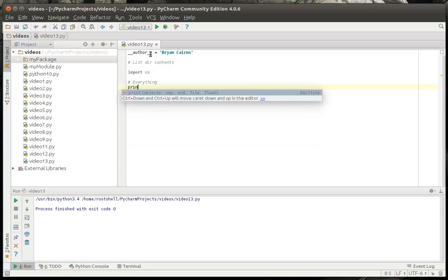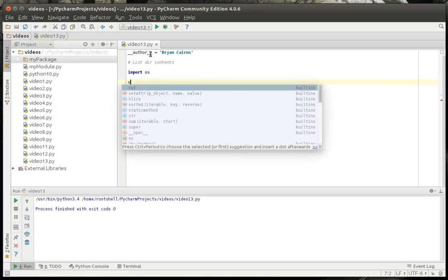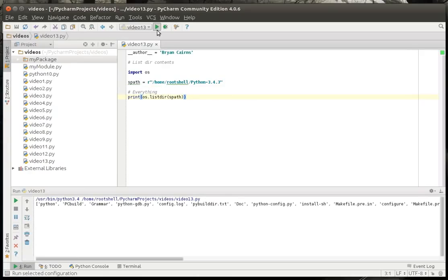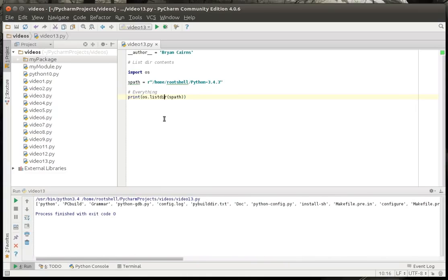So we're going to print os lister, and let's call it spath. I need to make a variable here. I'm just going to use the Python folder, just so I've got something to work with here that's a little interesting. And what lister is going to do is just give you a list of everything in there. And the problem is, you don't know what's a directory, what's a file, you know, what's really going on.